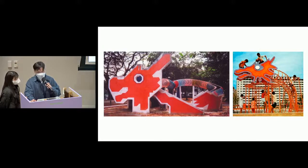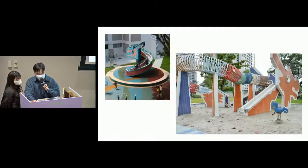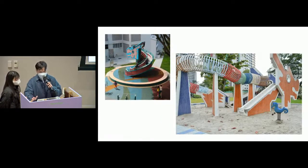These playgrounds were designed locally to instill a sense of national identity because in 1965, Singapore became independent from its British ruling. But a lot of them right now have been demolished and replaced with these international playgrounds that are safe and plasticky but cheap to produce. So what we wanted to do was to highlight these dragon playgrounds, as these playgrounds were simple in function but rich in imagination.